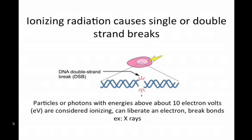And so the way it works, someone asked me today how that works, basically you have these high energy particles that are being released by the gamma radiation, and that'll liberate an electron and break your bonds between your bases. And so you get double strand breaks that way.